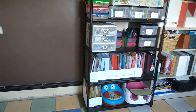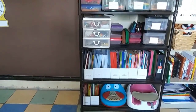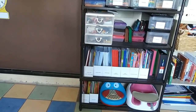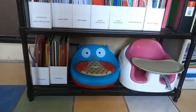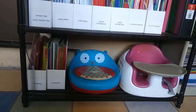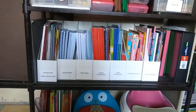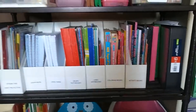Here we have more shelving, this time not for books, but school supplies. So going from the bottom up, we have a Bumbo seat for baby Peter, a booster seat for Chloe. We have some Lük materials. Those are German materials that are self-taught, and kids can check their own work. If you're not familiar with it, you can look them up. And then we have the boxes of various school supplies here and binders.